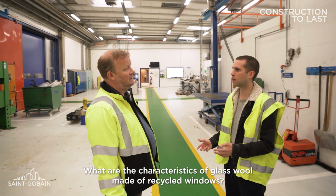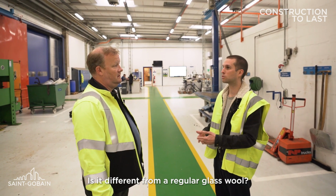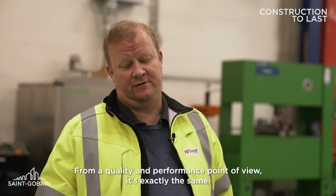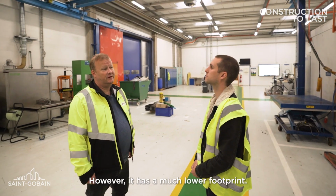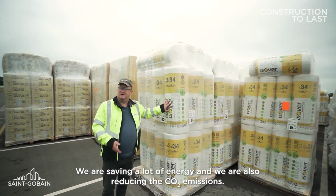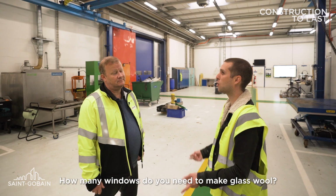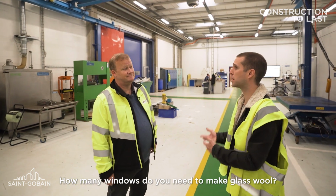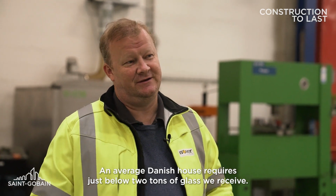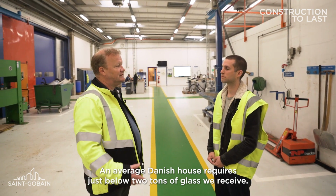What are the characteristics of glass wool made of recycled windows? Is it different from a regular glass wool? Well, from a quality point of view, a performance point of view, it's exactly the same. However, it is with a much lower footprint. We are saving a lot of energy, and we are actually also reducing the CO2 emission. And how many windows do you need to make some glass wool? A normal average Danish built house requires just below 2 tons of glass we receive.